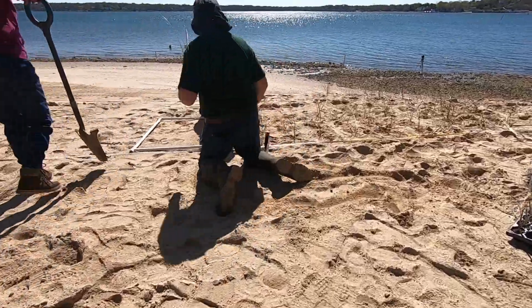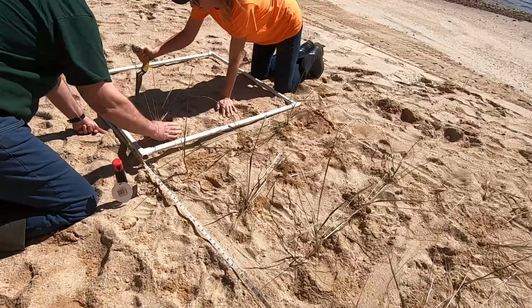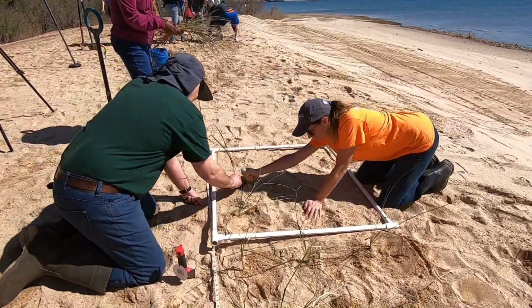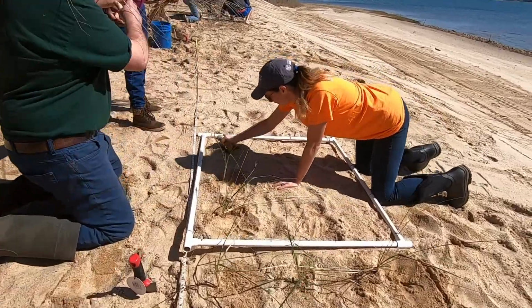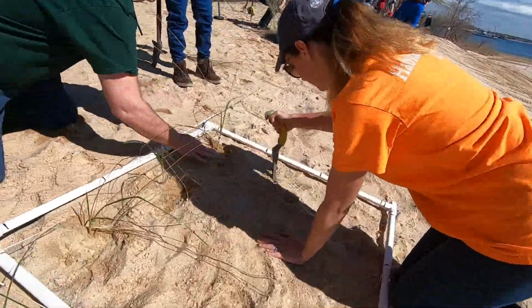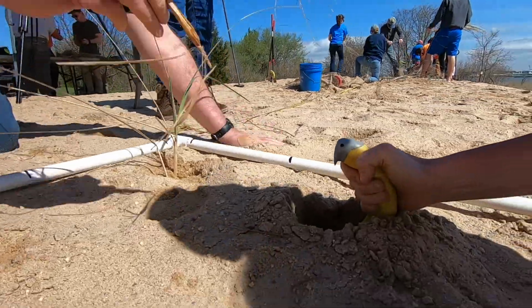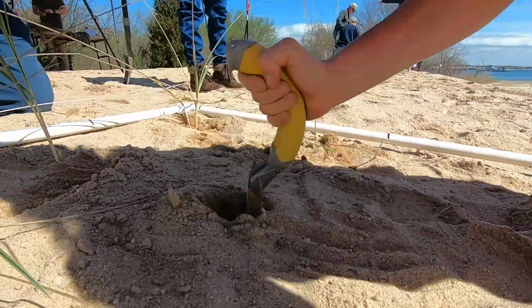So with this project that you put in, Steve, what types of plants did you actually use for this project? So the project worked in two phases. The first phase was bringing in more sand. We had to regrade the beach, and there was a lot of erosion along the upland edge. So we actually, and I believe you saw it in the video, we brought in rock and brought in a lot of sand, about 2,000 yards of sand.